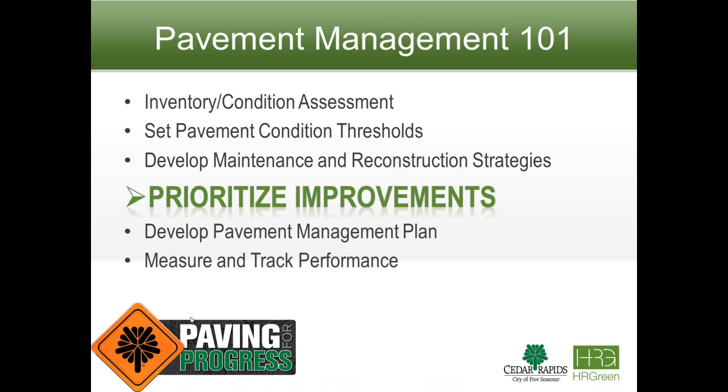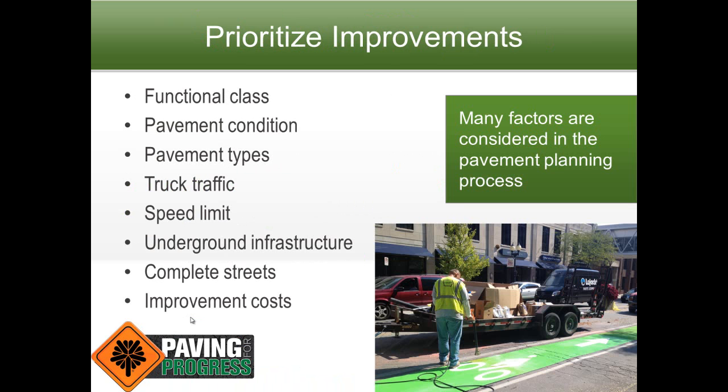With the above steps completed, we can now begin to prioritize improvements and identify the projects that provide the most benefit for the dollars spent. Many factors are considered as we prioritize the improvements. The condition alone does not determine the priority. We also need to consider the following: functional class of the street, so we can split the funds between arterial, collector, and residential streets. Pavement condition.